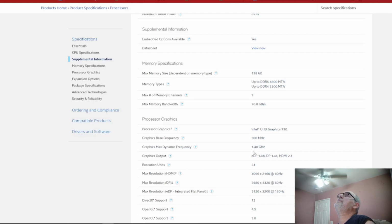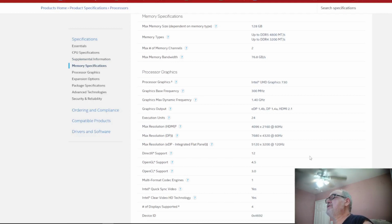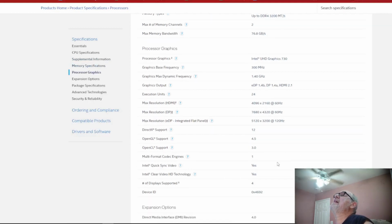Other than bring up the graphics a little bit higher, because I mean, 1.40 gigahertz right here. This is the reason why everybody goes to the Ryzen 5 5600G, because it does almost double what this does. Okay, well, I can tell you that this 12th gen processor is like no match to the one I got here. So I know this is not going to be the greatest deal in the world. See, it's got DirectX 12, so does mine. Mine's 4.6, this is 4.5, and mine's 3.2, and this is 3.0.